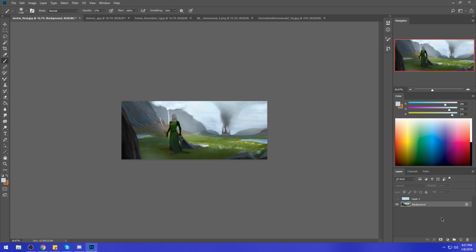Okay, so really, really nice composition. I like what you did with the kind of sliding effect of the mountains. It looks like you found a reference of some sort of Icelandic environment. It looks really beautiful. Let's move on.